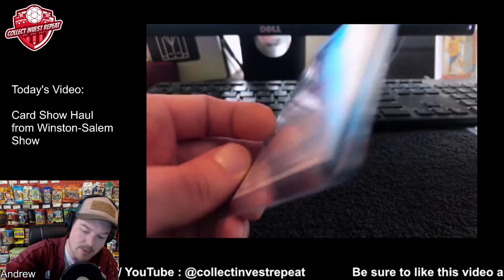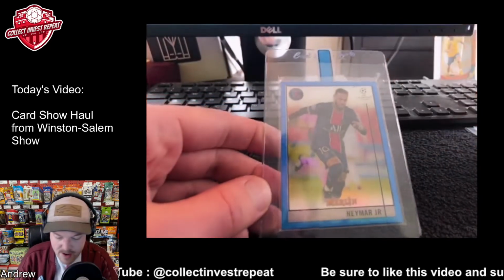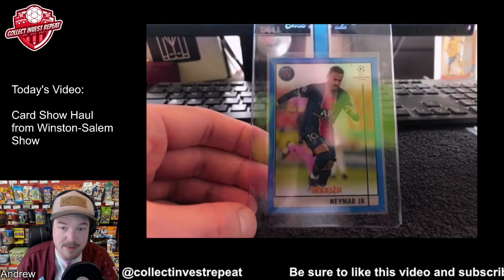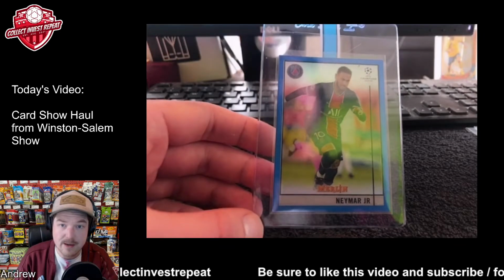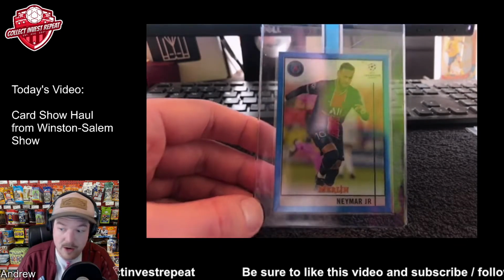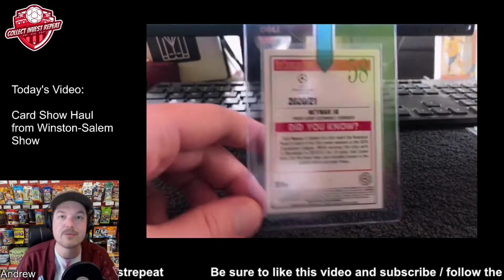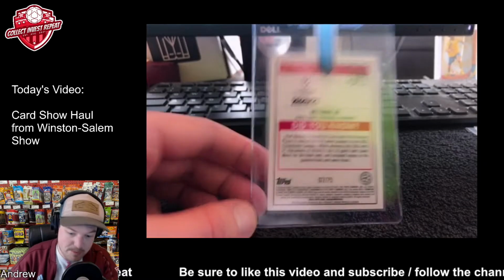I think this one could sell anywhere from maybe, depending if I go the auction route or if I maybe do fixed price, I think this one could go anywhere from 25 to maybe 50 or a little bit more, depending on who's looking for it or when I list it up. But yeah, to get a Gündoğan auto and this Neymar out of 75 for $15, I really think you can't go wrong there. So I was super happy with that, and that pretty much made the show for me.